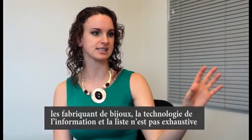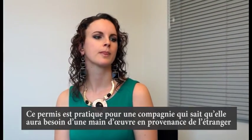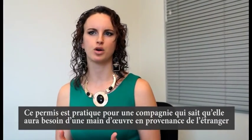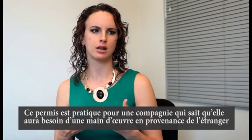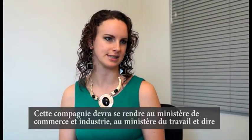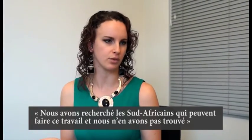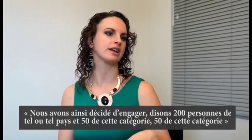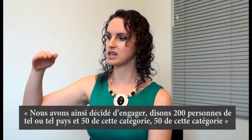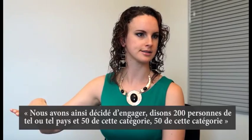So it's very expansive. And for the corporate permit, you say the employer must have the corporate permit first before they can... That's correct, yes. Basically, a corporate permit is for a company who knows that they're going to be bringing in a large workforce from abroad. It allows them to go to the Department of Trade and Industry and the Department of Labor and say, look, we have tried to find South Africans who can do this kind of work, and we can't find them. So we want to bring in, let's just say hypothetically, 200 people from so-and-so country, and we need 50 of this category, 50 of this category, 50 of this category, and 50 of this category.